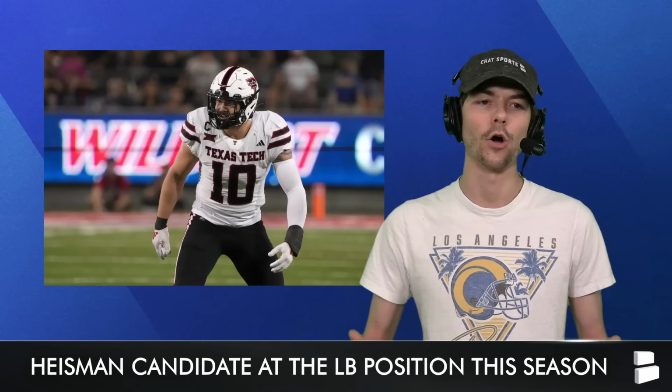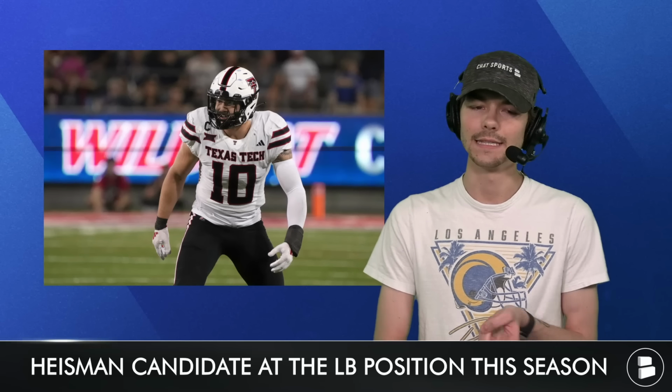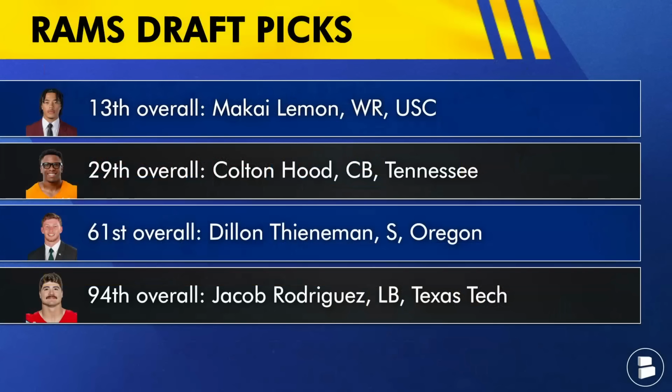That hard-hitting, hard-nosed style. And when you add that in with Colton Hood, Dillon Thieneman, and Jacob Rodriguez all to this core, which already has some really strong players in the front seven, look at this draft, guys. I think this is money. I think this addresses everything we need. But let me know what you think. I want to hear from you. These are my 4 picks.